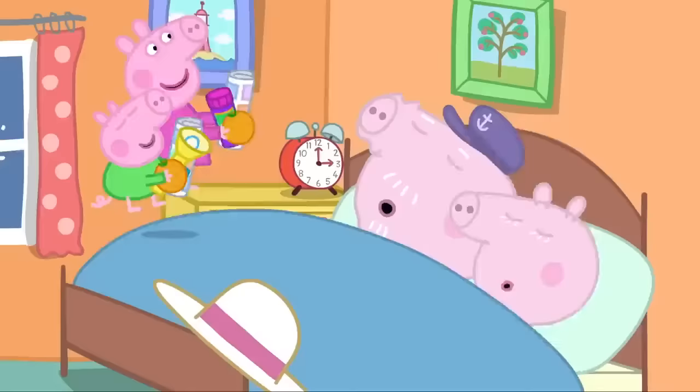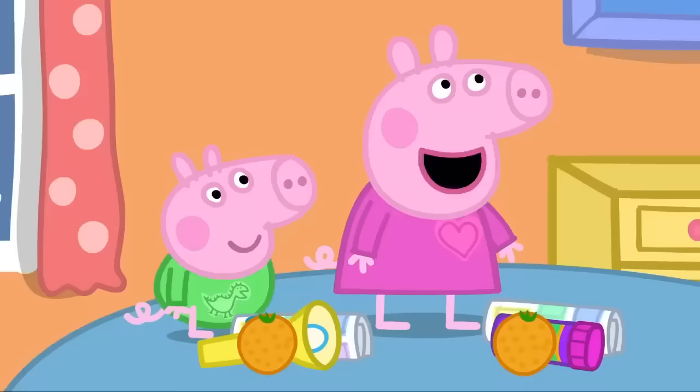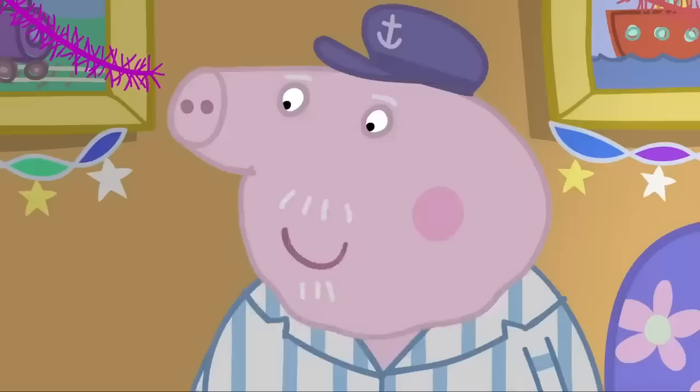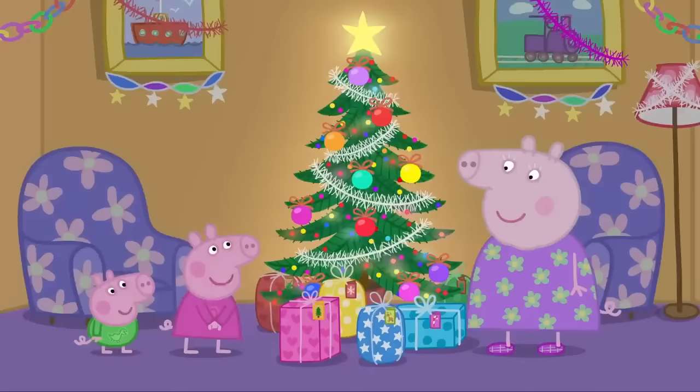Granny! Grandpa! Don't panic! All hands on deck! Santa's been. Can we see if he's still here? No, Santa's not here. Look, the carrot, drink and mince pie have gone. He's only left crumbs. Yes, Santa likes a good mince pie. And there are big presents under the tree. I asked Santa for a doll. Can we open them now? We will open the big presents after Christmas lunch. Oh, goody.